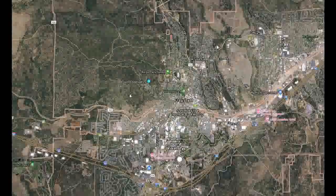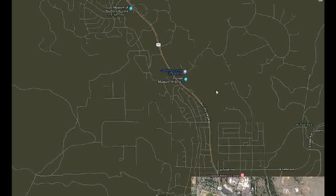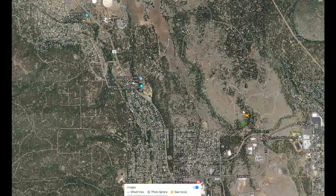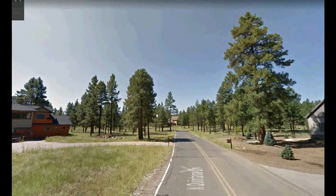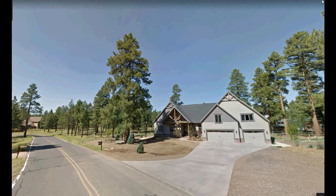So I'm going to show you some other areas. I think this is north of the city. There was a road. Let's see if we can get this to load. I'm trying to remember where. I think this was it right here. There's so much to see here, so sure, we'll do this one first. So again, look at these pines. They're everywhere. And again, these are Ponderosa pines.